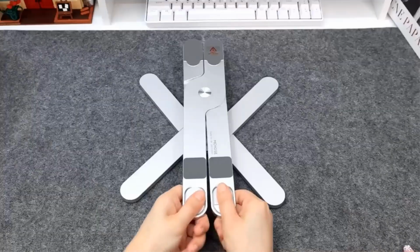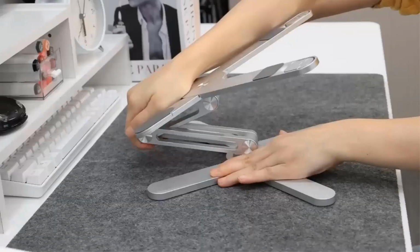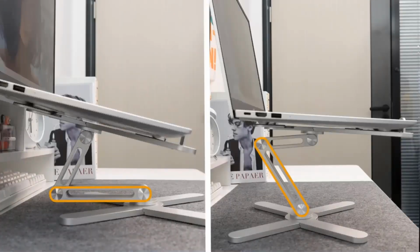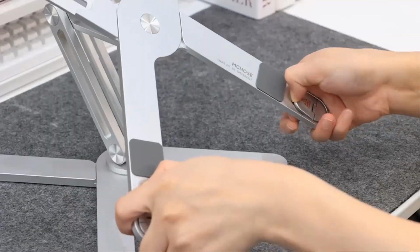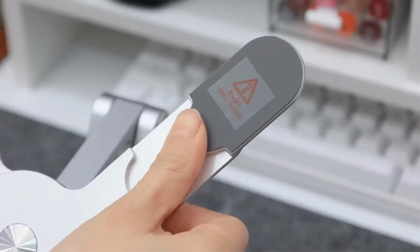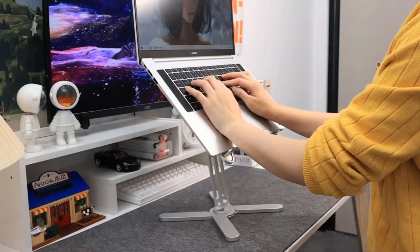The fact that it's portable makes it convenient for users who are always on the go, providing a reliable stand wherever they go. The use of aluminum suggests durability, while the heat dissipation feature is a thoughtful addition, ensuring your laptop stays cool during extended use.